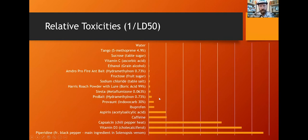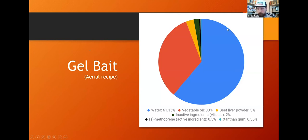Again, here's this graph I talked about earlier about the toxicity. I'm going to skip through here. This is just above water essentially for its toxicity, the S-methoprene. So our gel bait that we use is mostly water, then vegetable oil. We put beef liver powder. Earlier I talked about surveying with peanut butter. You can use peanut butter. In the case of this, the ants actually like beef liver better, and so it's believed to be more attractive. So we use beef liver powder.